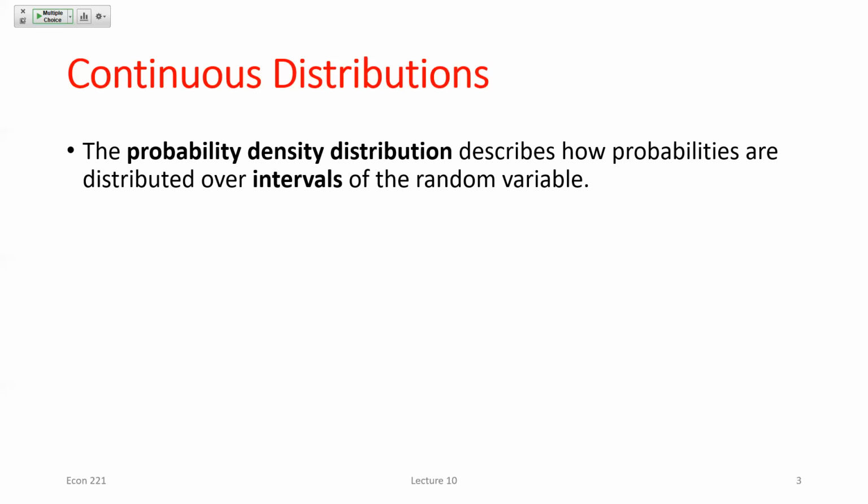Because I'm going to see something like this for my density function if I try to graph it out. I no longer have bars because I can see any value for x. So it's a little counterintuitive. Let's say I'm thinking about height. If I select someone at random, what's the probability their height is between, I don't know, 4'9" and 4'10"? Not very likely.